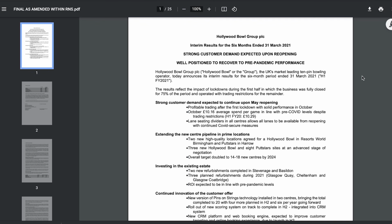So there are so many months that they've been shut, and even in the months they were open they were still putting in very good growth. And you'll see here profitable trading after the first lockdown with solid performance in October. Now, consider back then in October, you still had to wear masks, there was a lot of social distancing, some locations had gaps between the bowling lanes, arcades were shut, the bars had restrictions. It just wasn't a great time to be operating.